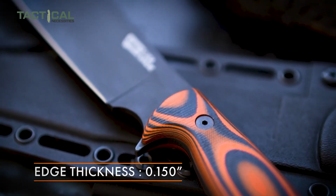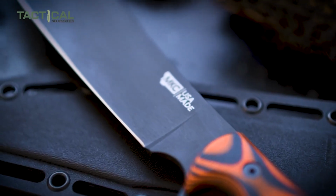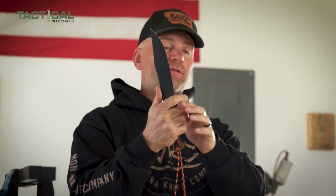The thick spine, about 0.17 inches, paired with flat-sided G10 handles, makes this knife stable for heavy batoning while keeping your grip secure during chopping. Despite its size, many users appreciate how well balanced it feels, making it less intimidating to handle. It works just as well for chopping firewood as it does for food prep around camp.